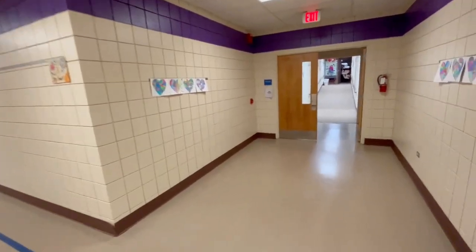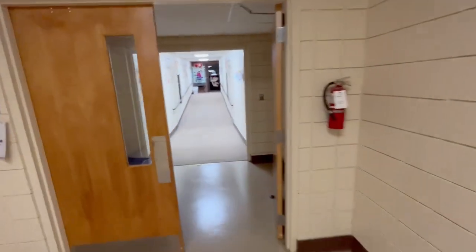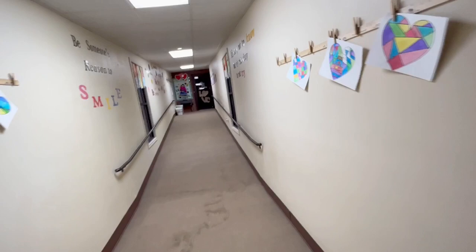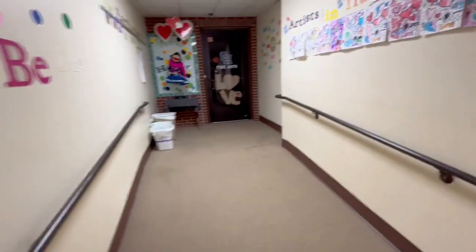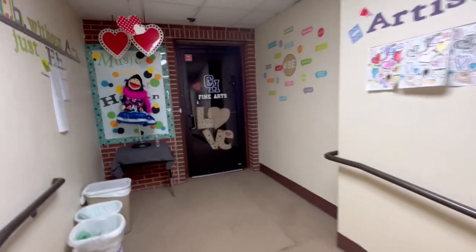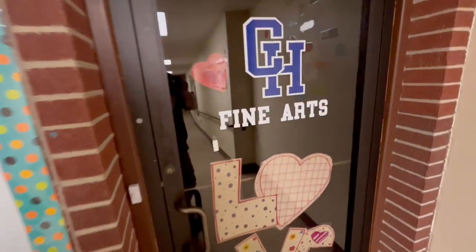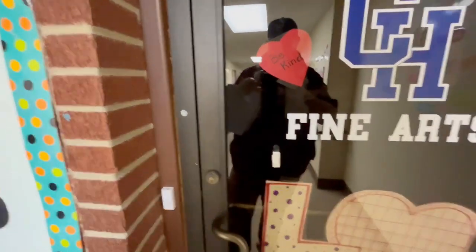So as we walk back up the purple hallway, we're gonna check out the fine arts classroom. And as we're walking in, the elementary last year had 516 total students, with 70% of those students being white, 20% being Hispanic, and 4% being African American.